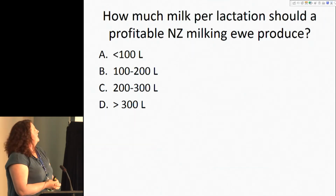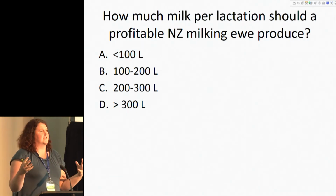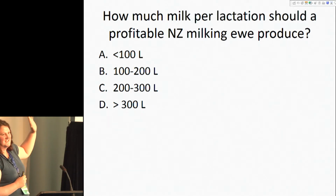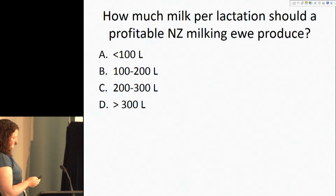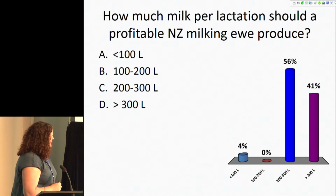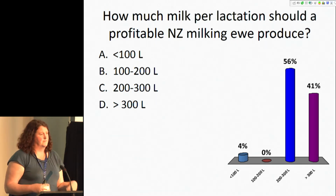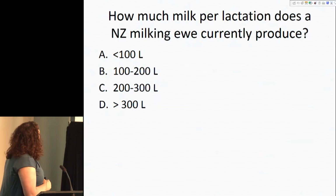How much milk per lactation should a profitable New Zealand milking ewe produce? I know we've had a lot of discussion around this, but I'd like to get a collective sort of answer for today. 5 seconds. Okay, so 56% of you say that 200 to 300 litres should be profitable, and there are some that are looking for much more than that. So this is really good information for me to know where you might be going, or where you are.